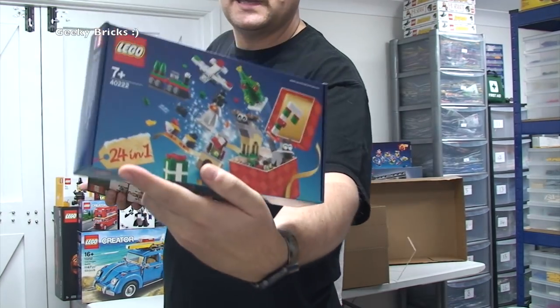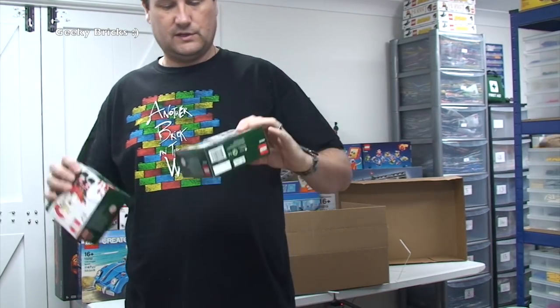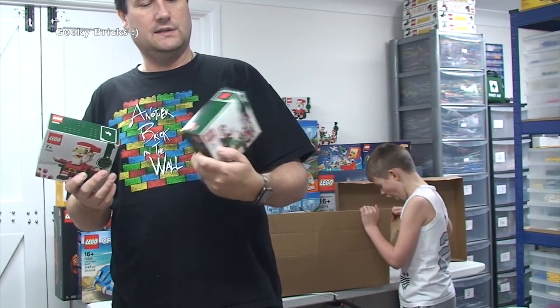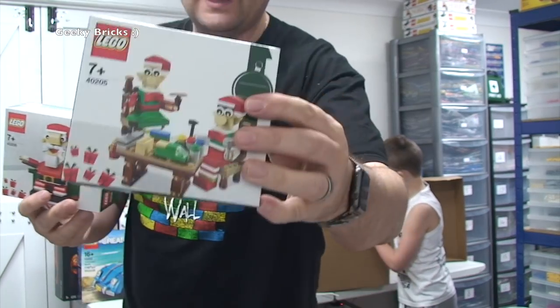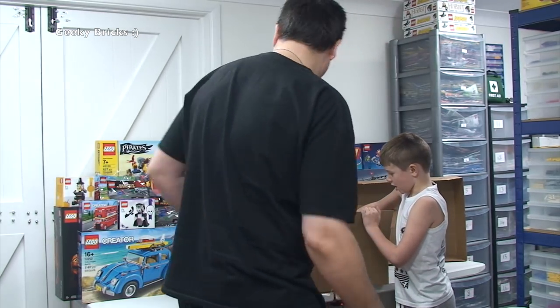So, the Christmas set. Obviously I've got a few of these, so they will be going into my Bricklink store. We've got another two of these, another Santa and another Elf. They'll probably be going to my Bricklink store. I will keep one set for myself.